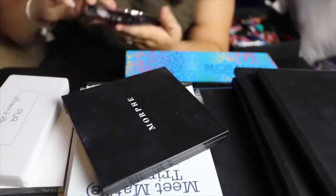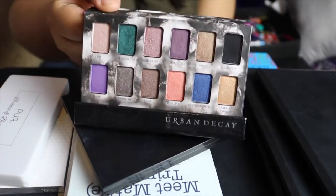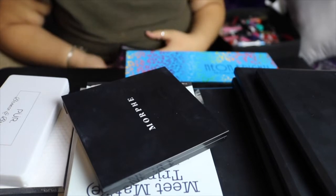The Urban Decay Shadow Box I'm keeping. This was sent to me by Sarah K. Thank you so much, Sarah. I love this shade. I love this green shade. It's so gorgeous. So yeah, keeping that.